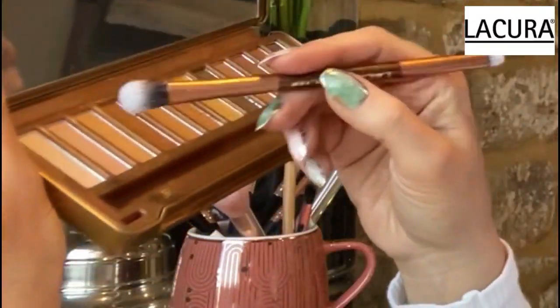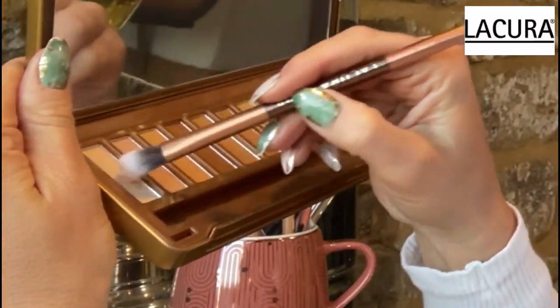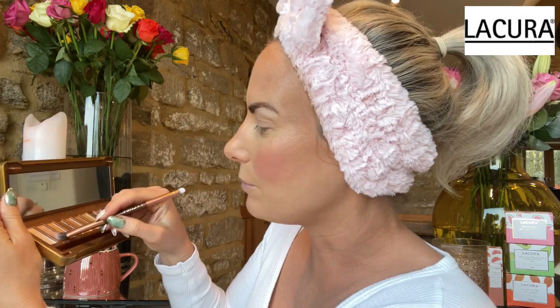Right, this looks like a decent brush. If you don't use an eye base, I don't. What I do is I just go in with the palest colour or the second to palest colour, the one that's closest to my skin tone or slightly lighter, but never slightly darker. First things first, I'm going to pad away at probably both of these colours actually, and then go in and base the eye.